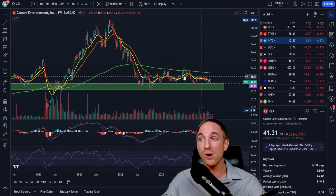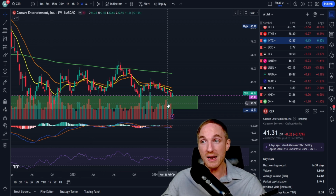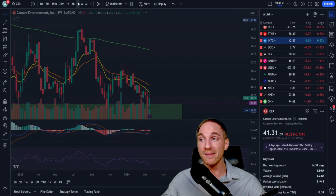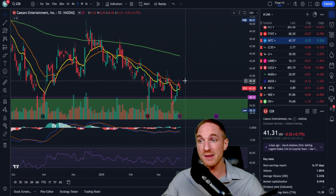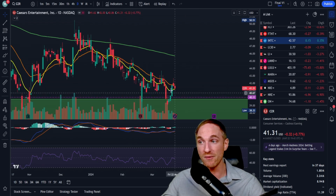So take a look at this long-term range, right? It's been in this range for the better part of the last 2 years and really hasn't broken it much. Whenever we come down below $40, $39, $38, that's usually where the stock does find its temporary bottom. And this week is just the same. We're coming down into this level. I've played this stock a ton over the past couple of months in these same levels.